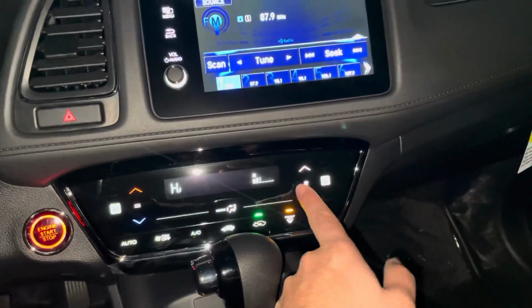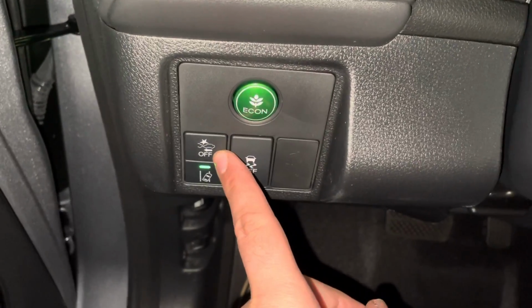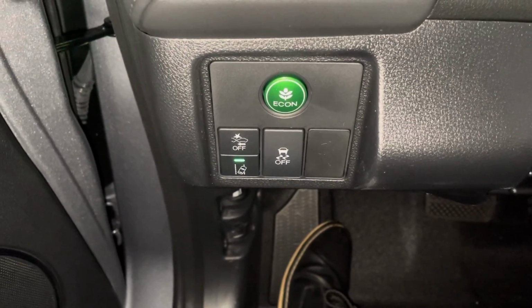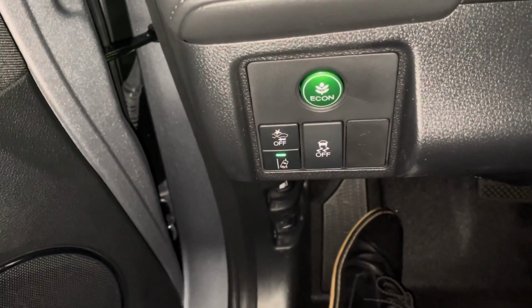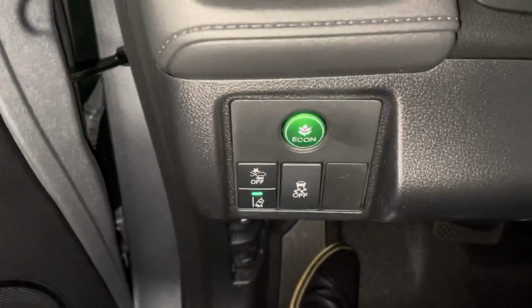Just turn down the fan speed here a little. On the left-hand side of the vehicle, you're going to have your Honda Sensing features. So this includes collision mitigation. If you're about to get into an accident with the vehicle in front of you, it tells you to apply the brakes. If you don't, it'll apply the brakes for you to try to prevent or mitigate the accident from happening. Down at the bottom, you have your road departure mitigation. If you go too far left or too far right, it'll shake your steering wheel, let you know to get back in the center of the lane.